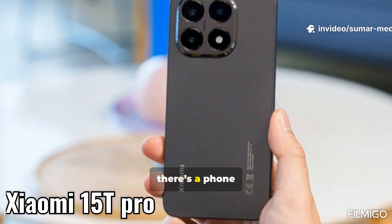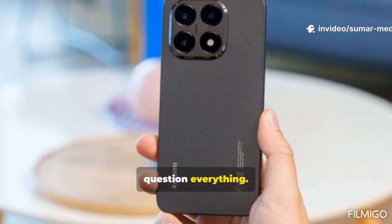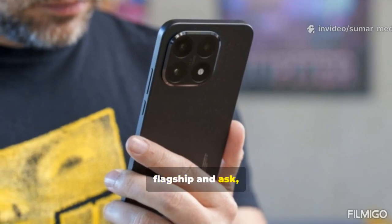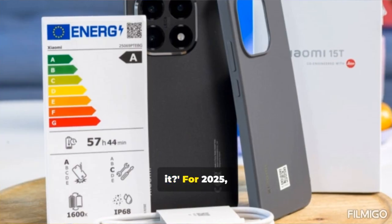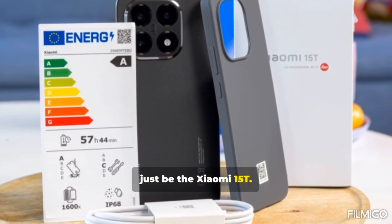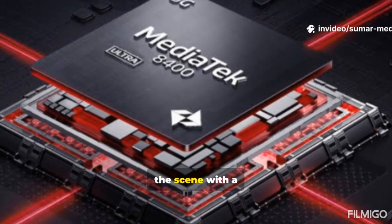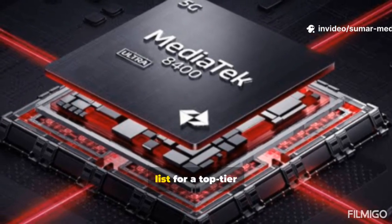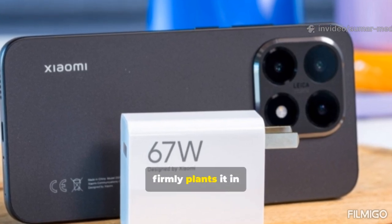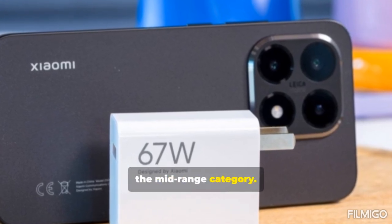Every year, there's a phone that makes you question everything. A phone that makes you look at a $1,200 flagship and ask, is it really worth it? For 2025, that phone might just be the Xiaomi 15T. It has arrived on the scene with a spec sheet that reads like a wish list for a top-tier device, but with a price tag that firmly plants it in the mid-range category.